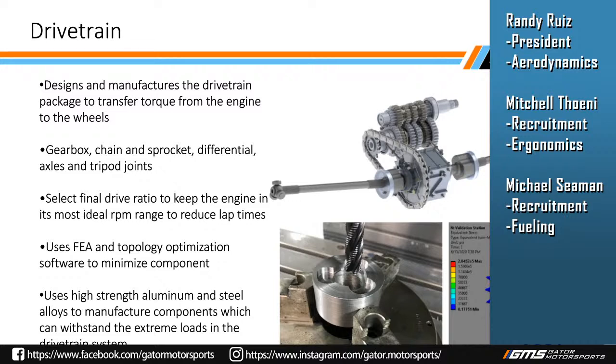So that's the picture in the bottom right. That's an FEA sim. They use high-strength aluminum and steel alloys to manufacture components which can withstand the extreme loads in the drivetrain system.